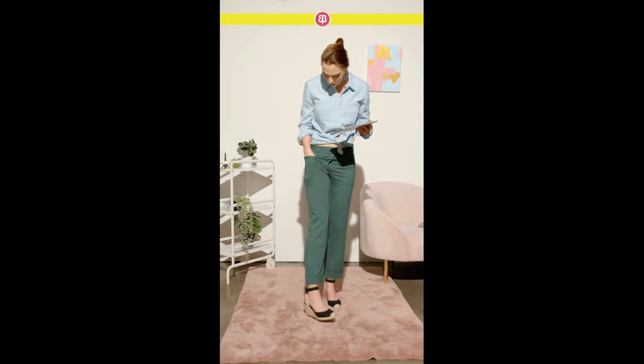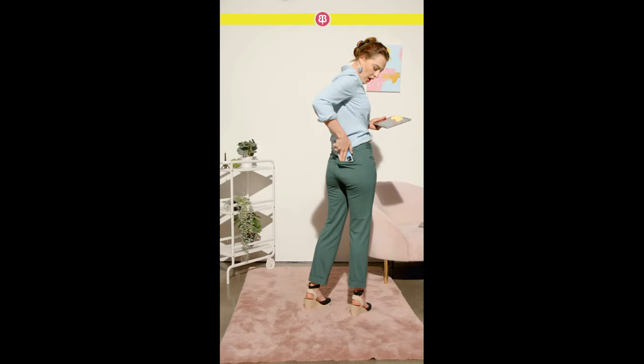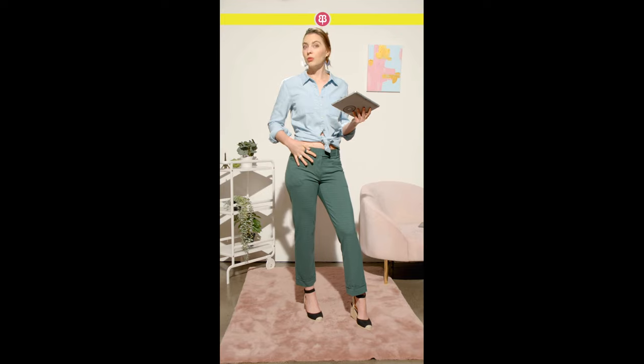And then you've got two back pockets on either side as well. So I've got my cell phone in this one. That just slides right in there beautifully. You've got the 1.5 inch waistband and the functional belt loops, which is helpful.